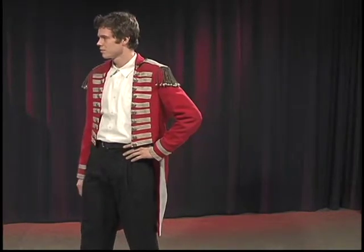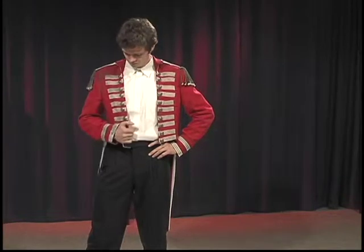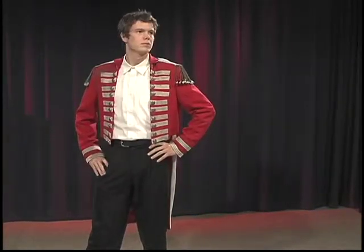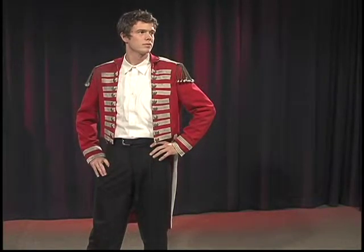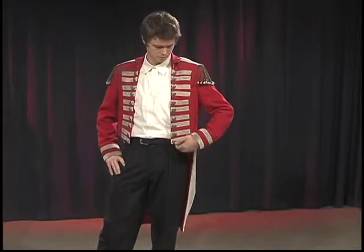And you can see here up close the detail of how it fits. Luckily, Tyler is pretty close to the size of the actor that we have, so he can model this. But you can see some of the detail, like in the front, the choice of trim, just to give it that look from afar on the stage, the horizontal lines that all these red coats have. And also the silver buttons that look thin and old.